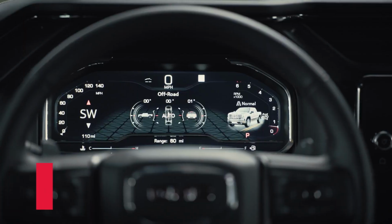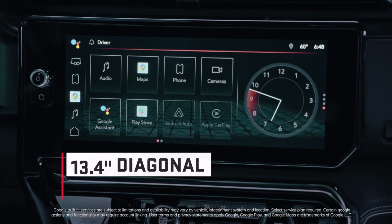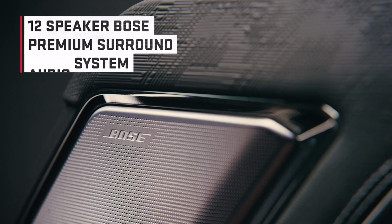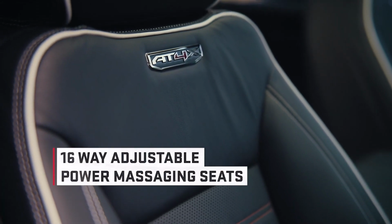There are some big changes on the inside as well, and this is also one of these new features and designs that really puts the new 2022 Sierra on a completely different level. So you have a new 12.3-inch digital instrument panel and a 13.4-inch center touchscreen. Wireless Apple CarPlay and Android Auto come standard if we go for the big touchscreen, and you can also opt for a huge head-up display if you want to.